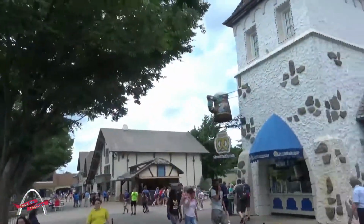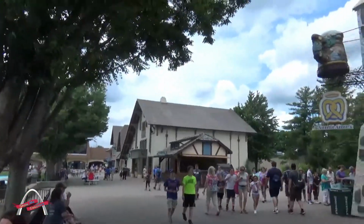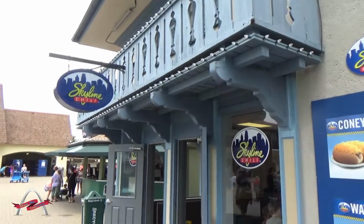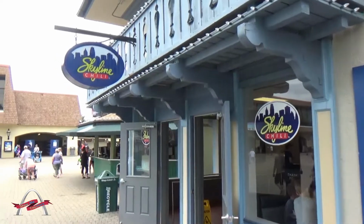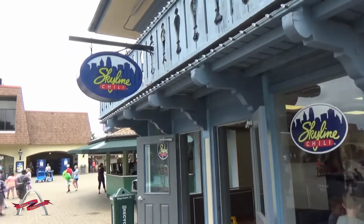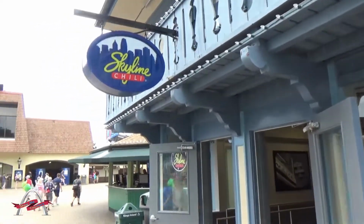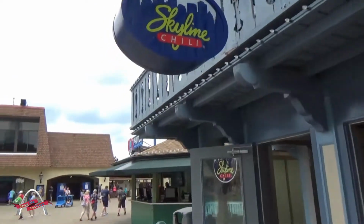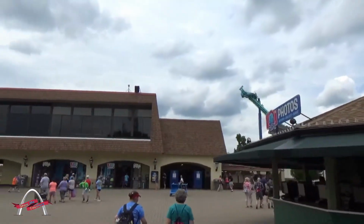Okay, so we're heading back down International Street. We're going to show you one of the unique things of Ohio here in just a moment. So folks, Skyline Chili is an Ohio staple here. Their chili is unique, and it has either chocolate or cinnamon. Some people say cinnamon, some people say chocolate in the recipe. It's an acquired taste for sure. I'm used to it. So we're going to turn to the right here and head towards the action zone in just a moment.